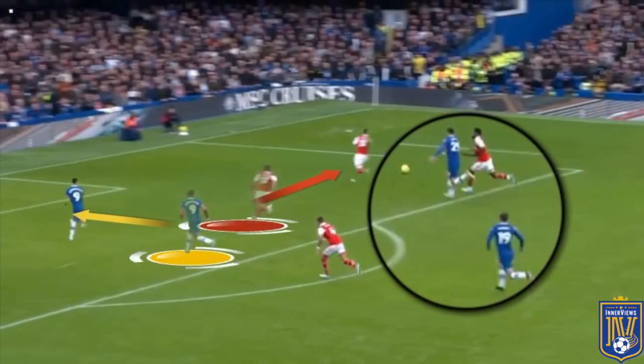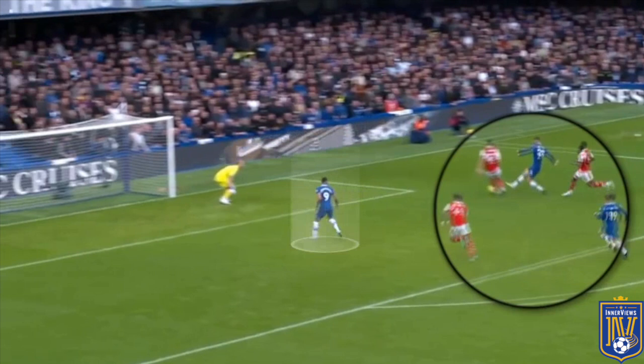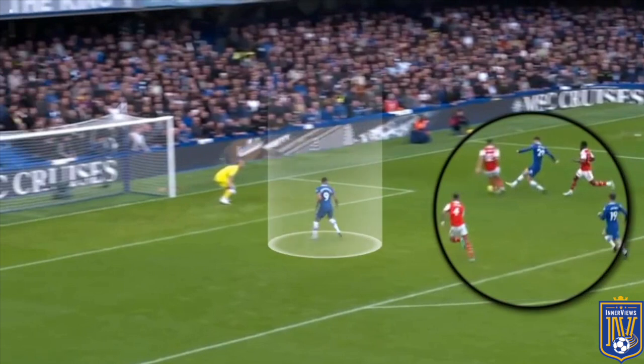and from here you can see that Havertz receives the ball in right half space, Saliba has to shift across to cover, and that leaves Aubameyang free breaking towards the 6-yard area. However, Saliba does a very good job of shifting over to close down Havertz quickly, and it forces him into a tame effort on goal.